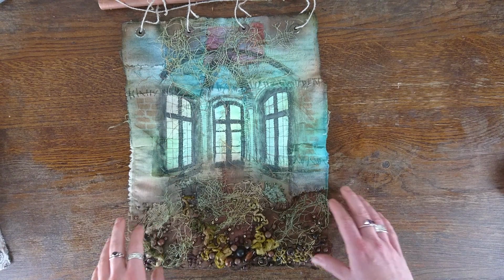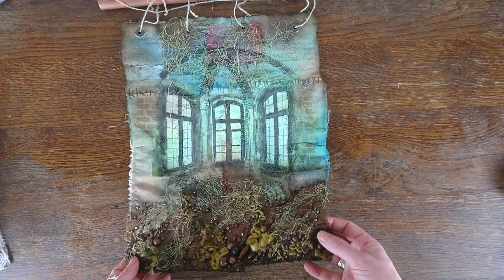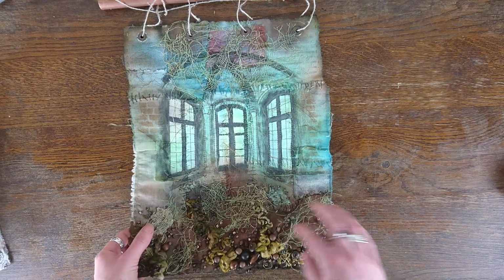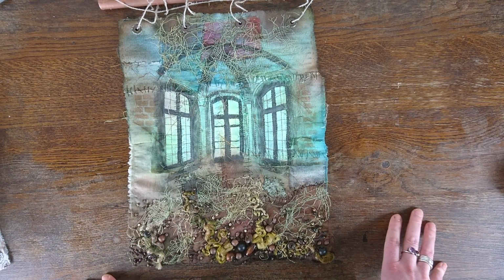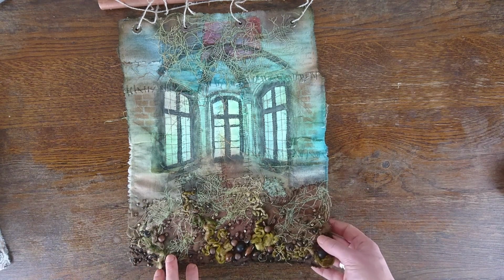Hi there, my name's Ruth from Gothic Decay and I make pieces of work that look like this. As you can see, it's all covered in beads and wools and all kinds of techniques and fabrics. I just want you to know that these are all upcycled and none of it is bought new. So everything here has been found somewhere or other.